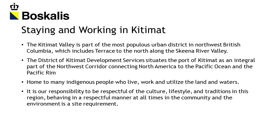The Kitimat Valley is part of the most populous urban district in northwest British Columbia, which includes Terrace to the north, along the Skeena River Valley. The District of Kitimat Development Services situates the Port of Kitimat as an integral part of the Northwest Corridor, connecting North America to the Pacific Ocean, and the Pacific Rim.